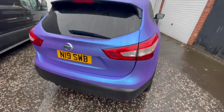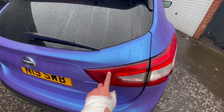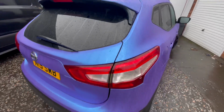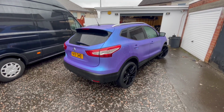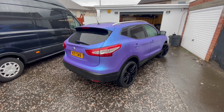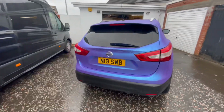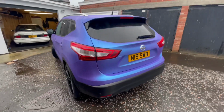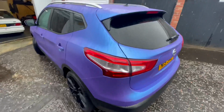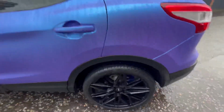What I'm going to do, though, is tint these out. I'm going to get the red tinted out and just have the clear shown. I think it makes it look a wee bit standard at the back when you've got this nice glossy, shiny finish. It just toughens up a wee bit at the back. We've obviously already debadged, so it looks kind of clean as it is. But yeah, it's come up really well. I mean, those alloys look killer on it.